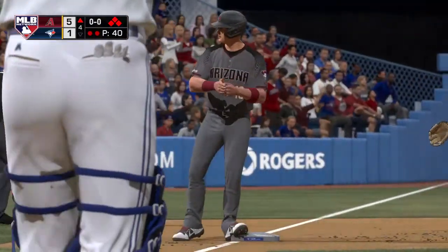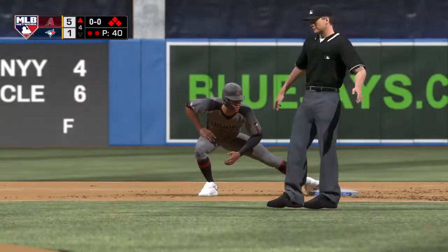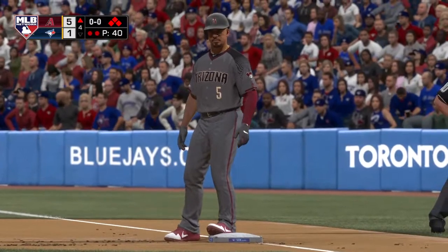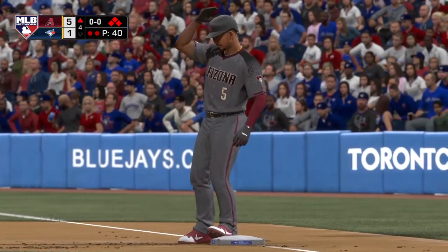You'll only see about 10 of these pitches a year. The change up on a tee in the middle of the plate. But tip your hat to the batter right there. He did not come unglued, stayed within himself, and drove it for a base hit.